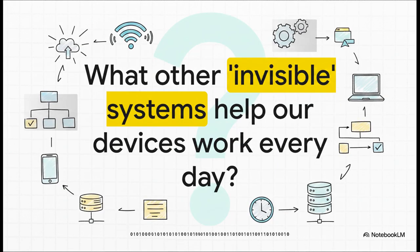And that kind of leaves us with a final thought, doesn't it? APIPA is just one of these dozens of invisible automated systems that are constantly running in the background, making decisions and solving problems without any help from us. It really makes you wonder, what other secret backup plans are quietly keeping our digital lives running every single day?